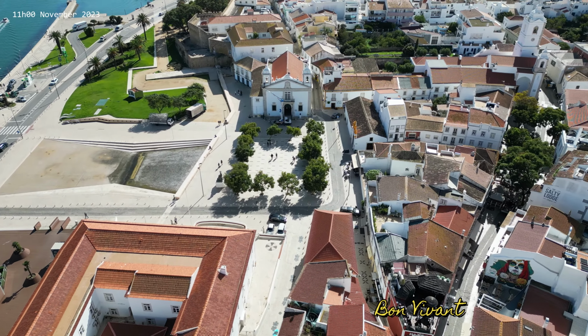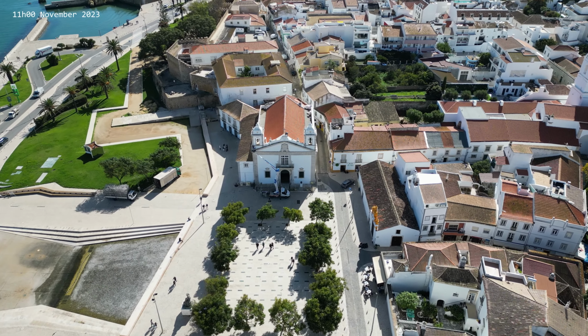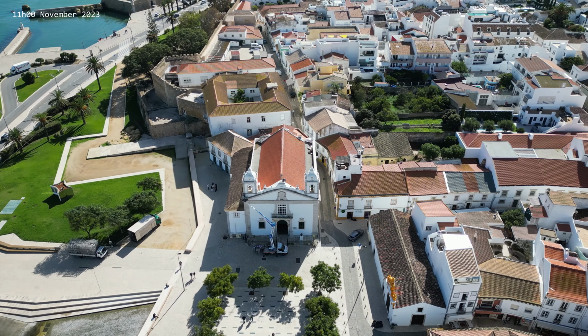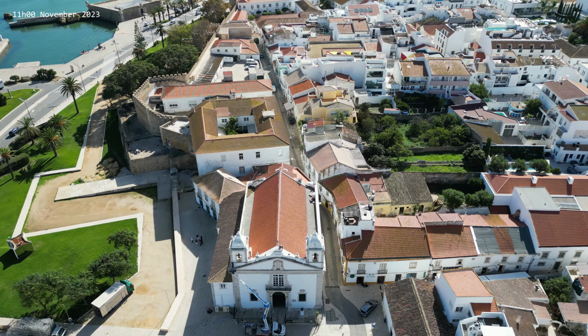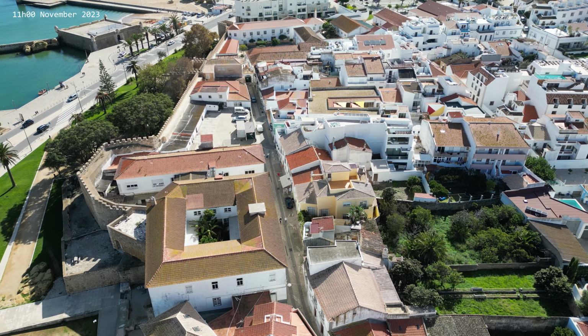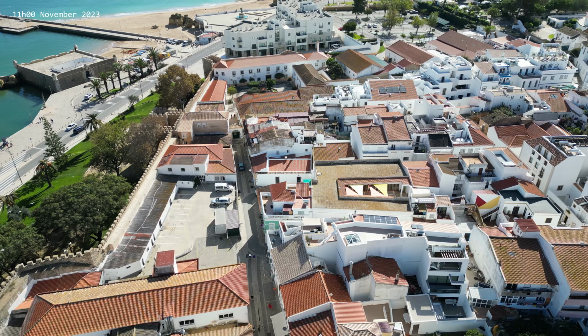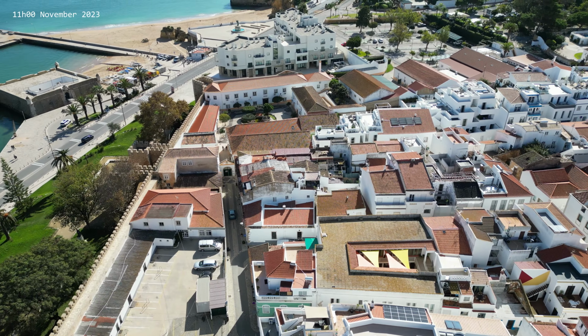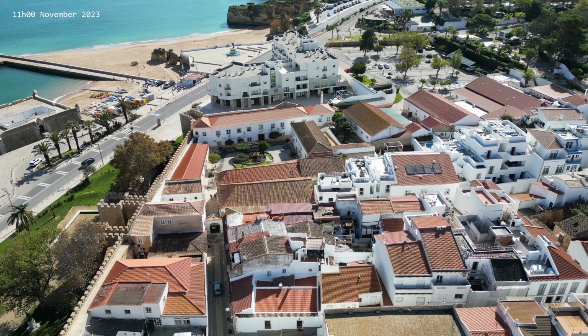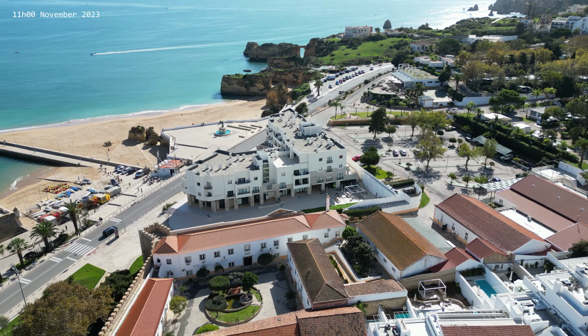And below here is the Slave Museum and this incredible church, which is the Church of Santa Maria. It's absolutely stunning inside there, with a cross which is lit against a dark background, which is quite stunning. So we're heading over, you can see the castle walls on the left-hand side, and the little fort on the left-hand side as well. So I hope you're getting a really good picture of Lagos from this flight.